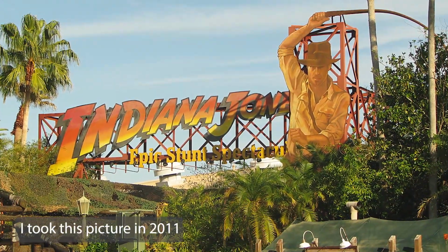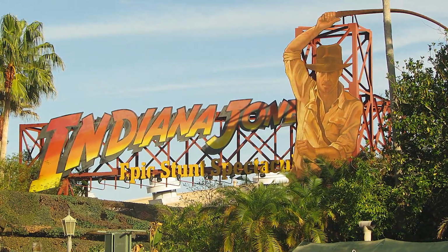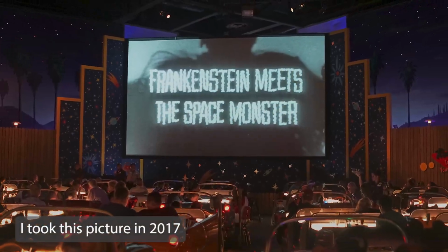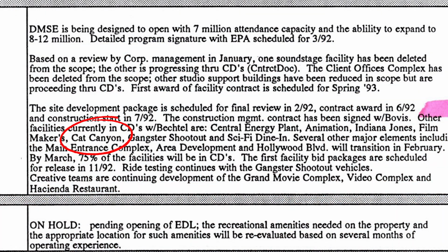For Disney MGM Studios Europe, it lists Indiana Jones, which would have been the Indiana Jones Epic Stunt Spectacular, like in Walt Disney World. The Sci-Fi Dine-In Restaurant, like in Walt Disney World. It says Cat Canyon, which I suppose was Catastrophe Canyon, like in Disney World. And Gangster Shootout, which I think was a Dick Tracy attraction they had planned. It was already at a ride testing stage with the Gangster Shootout vehicles, according to this.